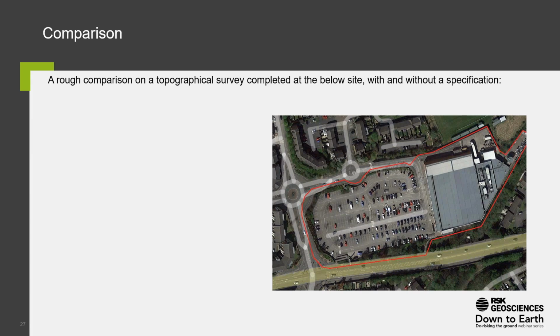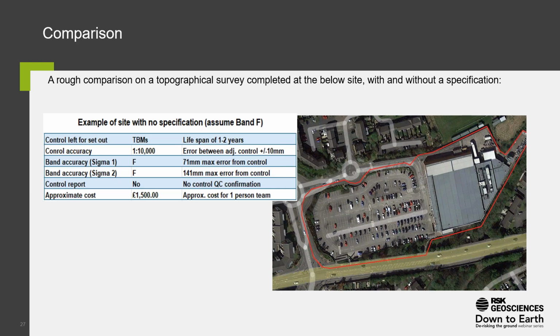So a rough comparison of these options. A topographical survey completed without specification and one with a very simple one. We have control left on site, which would generally be without specification TBMs. They have a lifespan of 1 to 2 years. Control accuracy, we can assume would be around 1 in 10,000. The error between adjacent control could be as much as plus or minus 10 mil with 360 prism. Band accuracy, sigma 1, so 71 mil error from the nearest control station. Sigma 2 would be 141 mil max error from the nearest control station. You wouldn't receive a control report, so you'd have no QC confirmation on site. And the approximate cost for a site like this may be around £1,500, and that would be completed by a 1-person team.